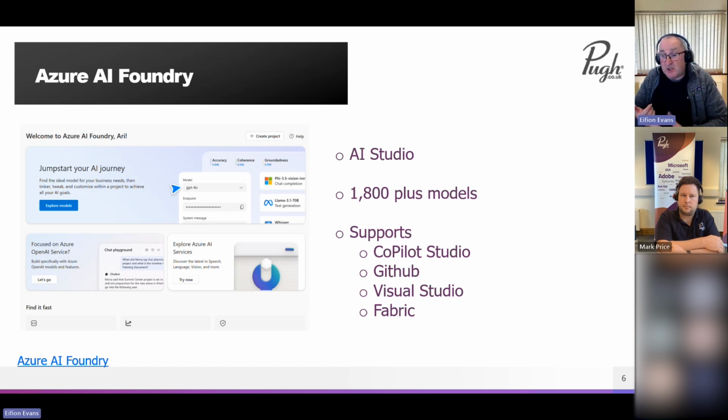You can use Copilot Studio, you can use GitHub, Visual Studio, and you can link into Fabric as well to make use of all the data analysis within there.